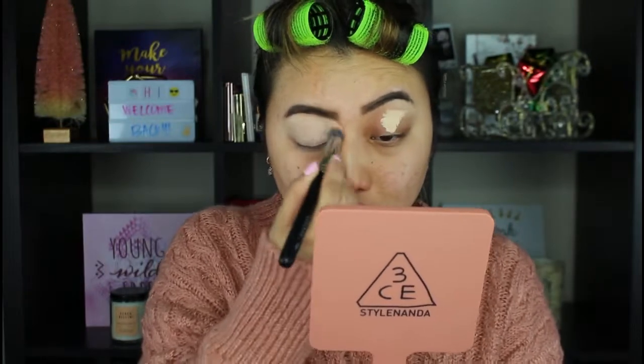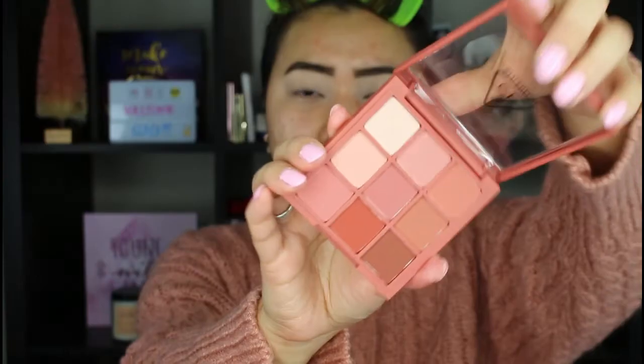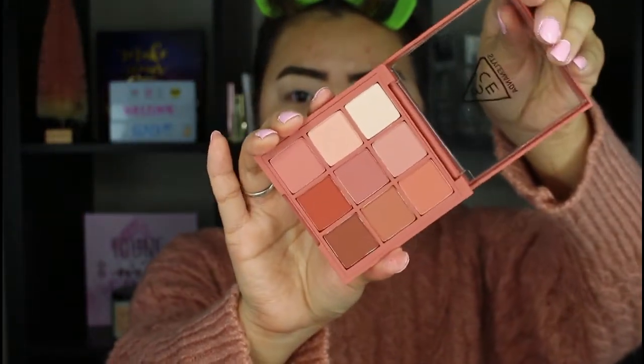I also got this 3CE style Nanda mirror, so I'm going to be using this to apply my makeup. The first product I'm going in with is this 3CE palette. This is the Dry Bouquet. This palette is all matte. I specifically chose this because a lot of products have shimmers and all of that. But I also bought this twinkle glitter pen from Innisfree, which I think is going to look so pretty with this look. So I'm going to start off with this palette.